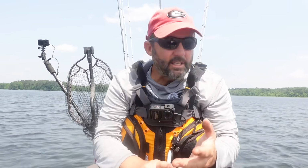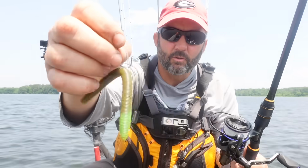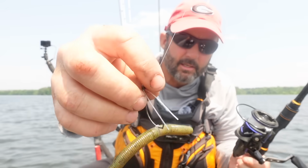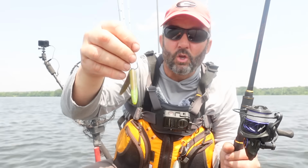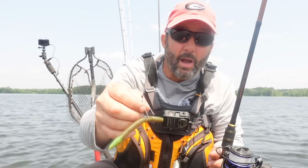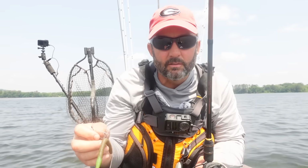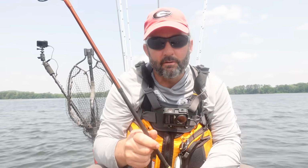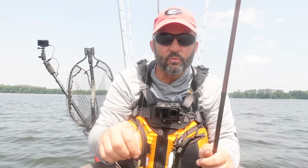I throw a wacky rig like this one right here, and I've got a weedless hook on it. And of course, this has got the monofilament weed guard, so I always have to bend it out a little bit. But a wacky rig, be it the original wacky rig, which a lot of you guys don't know about. I might make a video about it. So the original wacky rig is a hook put through the middle of a trick worm, a Zoom trick worm. That's always been one of my favorites before the Senko even came out, where you could just jerk it through there and you're going to fish it fairly fast.